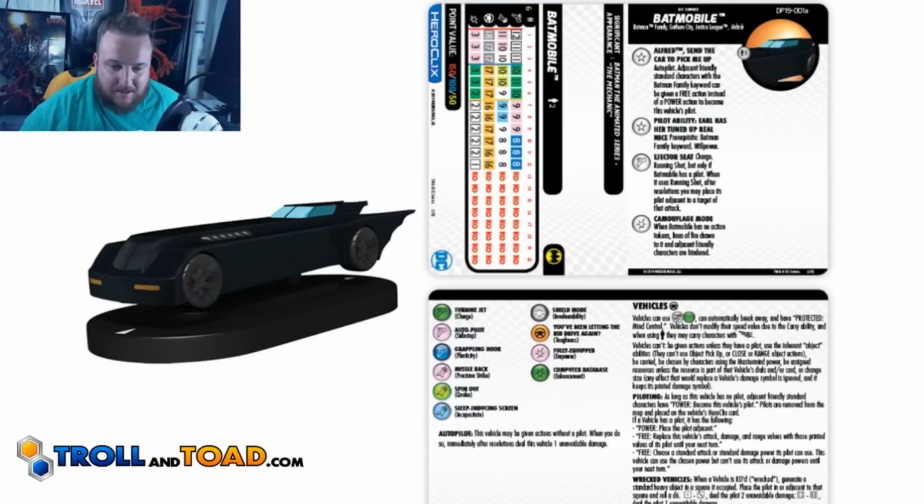At the bottom there, it's just explaining what vehicles generally do. If you're not sure about that, just reference basically any vehicle that you already have in your collection. You'll know what it does. Has the Batman family, Gotham City, Justice League, and vehicle keywords. Overall, I like this style a lot. This style has probably made it so that I will try to pick up a Batmobile so that I can have it in my collection just for DC days. And it's just cool. It's the animated series Batmobile. How can you not want it?